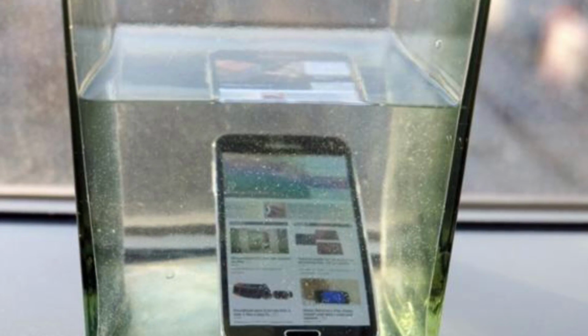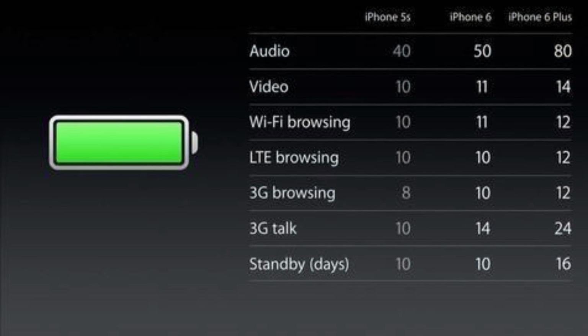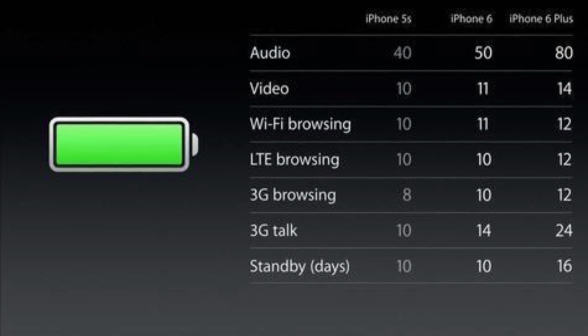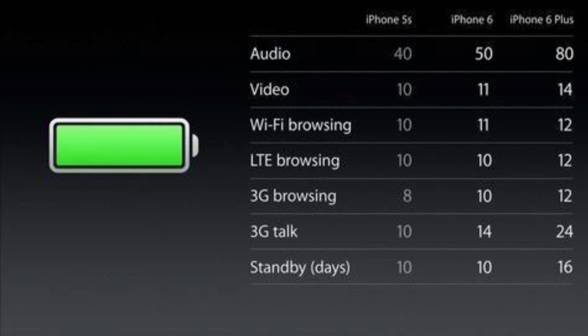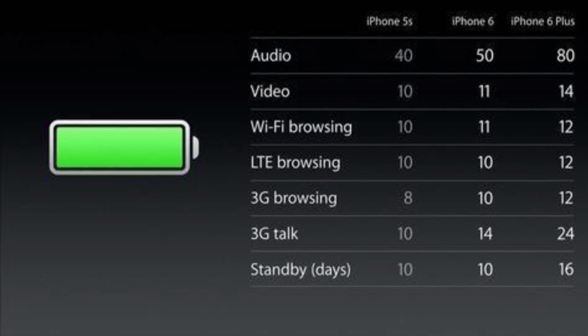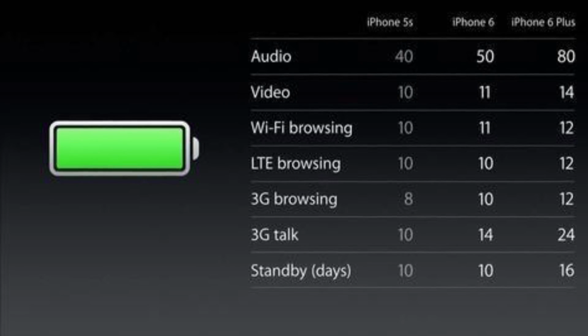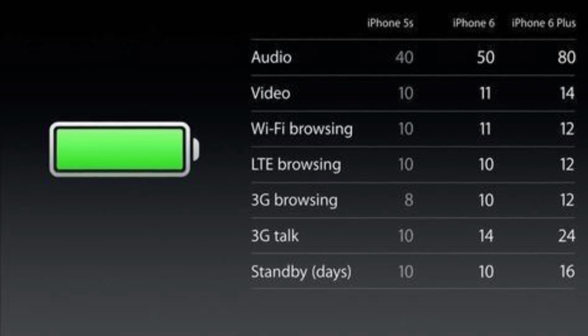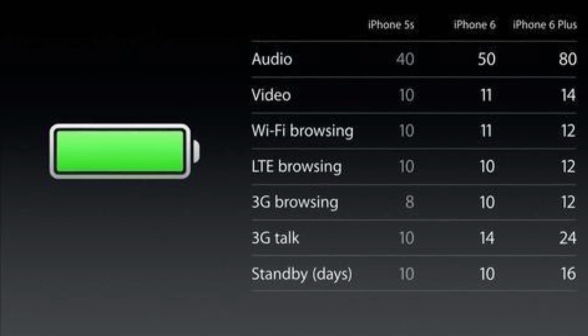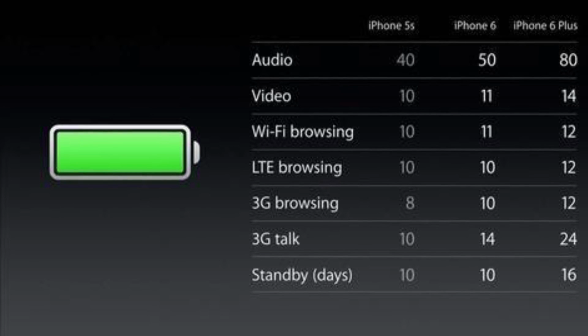When you talk about battery life on a smartphone, basically we already know that the larger the screen gets, most likely the more energy you're going to have to use in order to power it. Therefore, the same size battery from the 4.7 wouldn't work in the 5.5 and give you the battery life that you'd be expecting of a device of this caliber and quality.